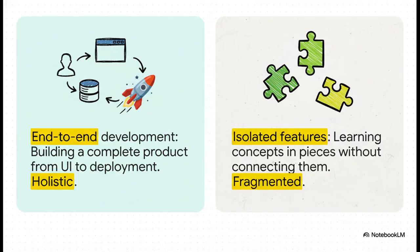It really comes down to a fundamental difference in philosophy. On one side, with the 60 projects, the focus is on end-to-end development, the whole thing. On the other side, with tutorials, you're just learning isolated features. One way, you learn to build a product. The other way, you learn to build a piece of a product. And guess what employers are desperate for? People who can build the whole product.